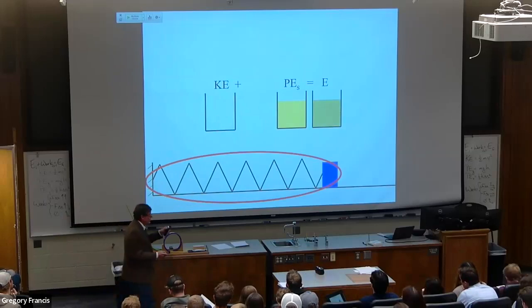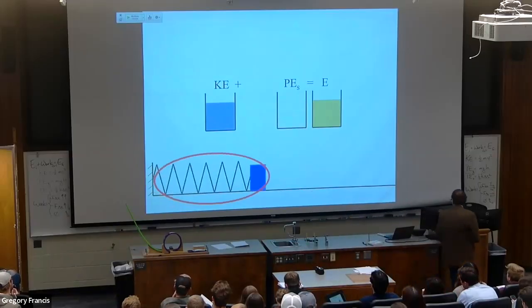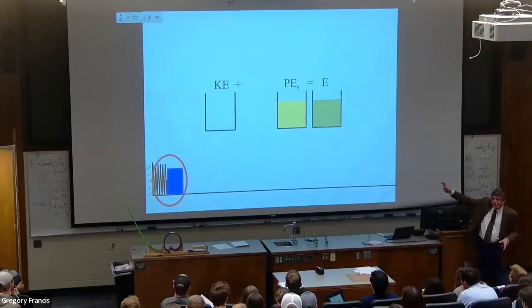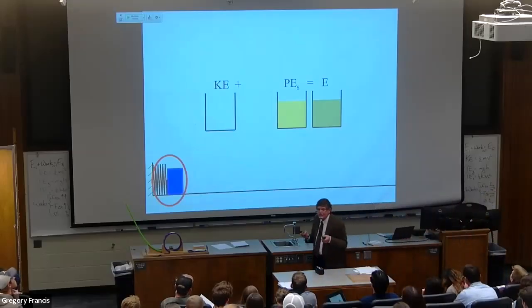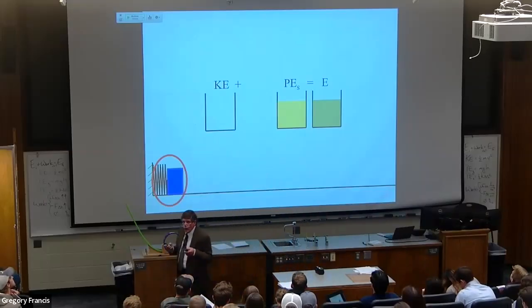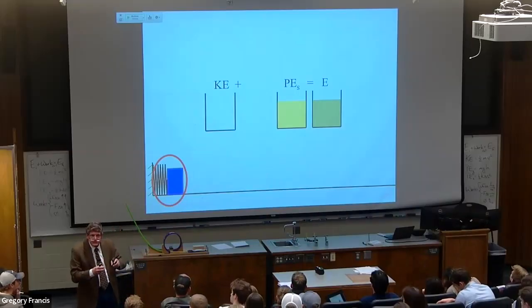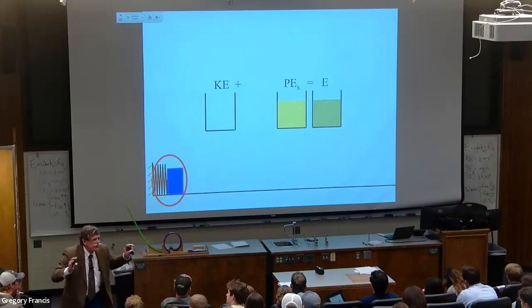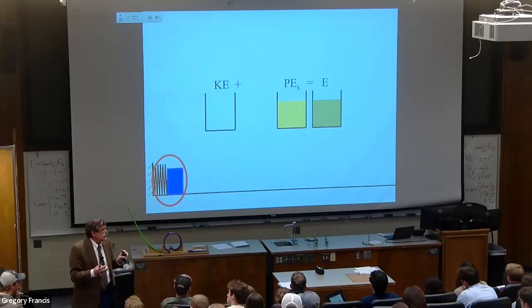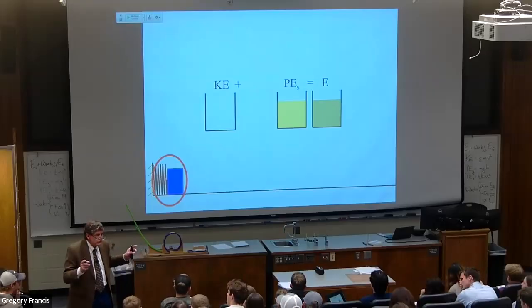But watch what happens as it goes back and forth. That total energy bucket doesn't change. And that's something I can work with to solve problems. That's simple, okay? And so what that's telling me is that if the spring is part of my system, I never have to worry about the work done by the spring. That's already taken into account, okay? Likewise, if I include the Earth in my system, I never ever have to compute the work done by the gravitational force. Never do, okay?